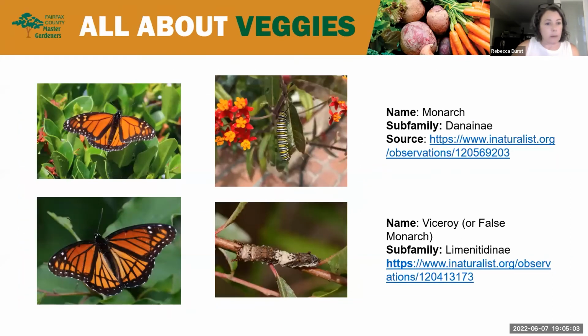And then we have everybody's favorite, the monarch. I find that monarchs come to my garden late. We always think that we missed them. And then suddenly in August or the beginning of September, we're seeing lots of caterpillars and we're seeing lots of chrysalises. And then the viceroy is the false monarch. So you can look at the two pictures and see how they are slightly different. And they have different host plants. So the monarch is the one that you need the milkweed to draw the monarch in.